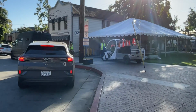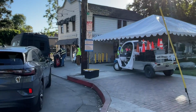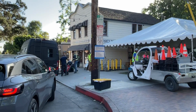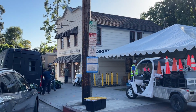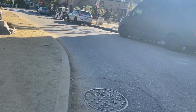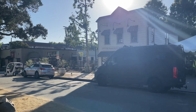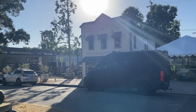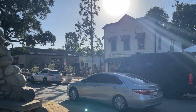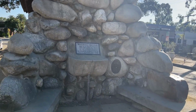Lots of activity in South Pasadena this weekend. But that is the South Pasadena Historical Museum that you see in the background. Curved road, museum, van blocking it, but you get the idea. Watering trough.